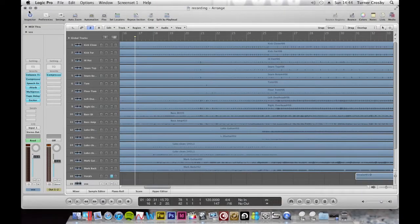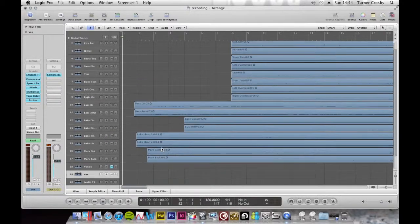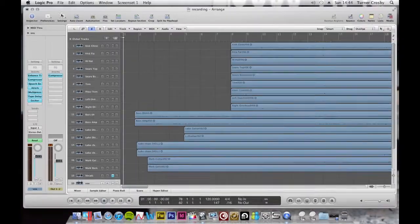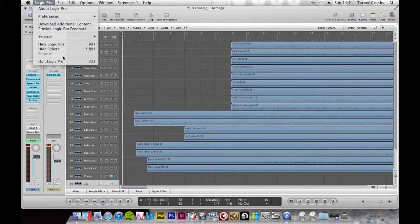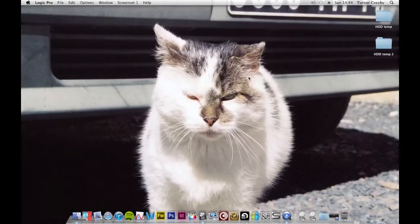So yeah, I like the way this program works though. I suppose it's a bit like a professional version of GarageBand if you've used that. It works kind of similar, but it's an awful lot more powerful. I prefer it 100% over stuff like Cubase that you might get on Windows. It just works really well for me.